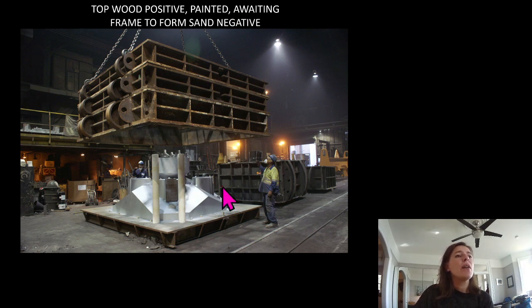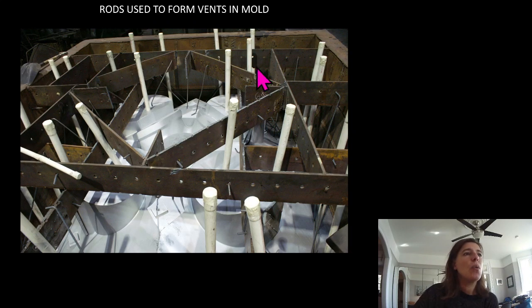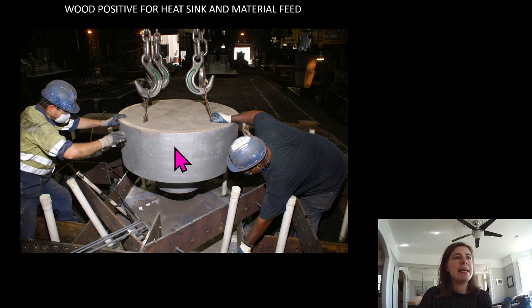Here is the top of the wood positive painted and awaiting a form to make the sand negative. So that is the top of the casting. And this is interesting. This is a heat sink right here, and I'm going to show you that. So they drop that down on it and then fill it with sand. So here are the vents that they are going to cast into it to allow venting. Right there, it's hard to see, is the heat sink. Here's the wood positive for the heat sink and for the material feed.